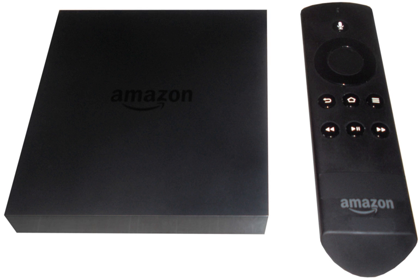Fire TV. Original model. First generation.